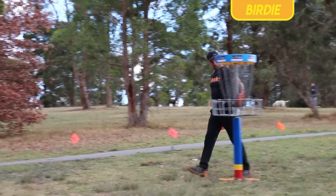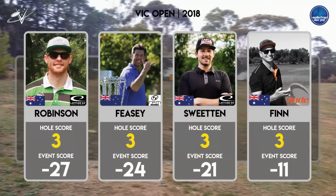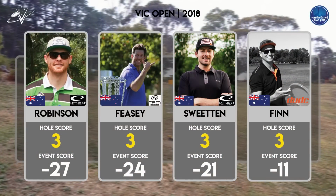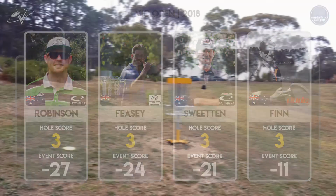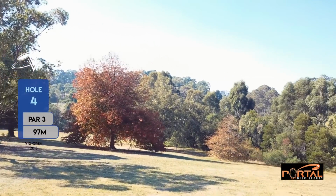Oh, we have a star card. Star frame. Well done, guys. Well done, gents. 4 birdies up and down there. And the lead at the top is still 3 from Paddy to Simon Feasey. We're moving on to hole 4.